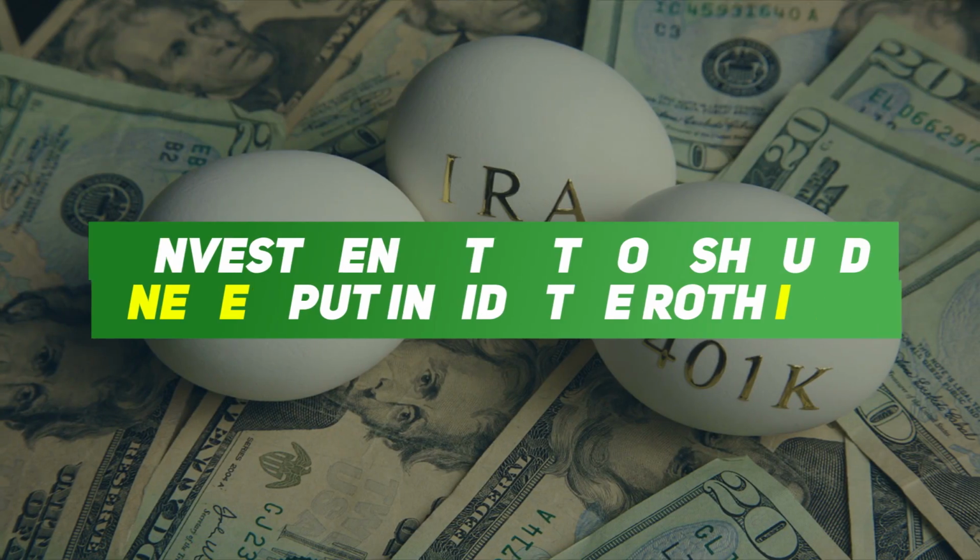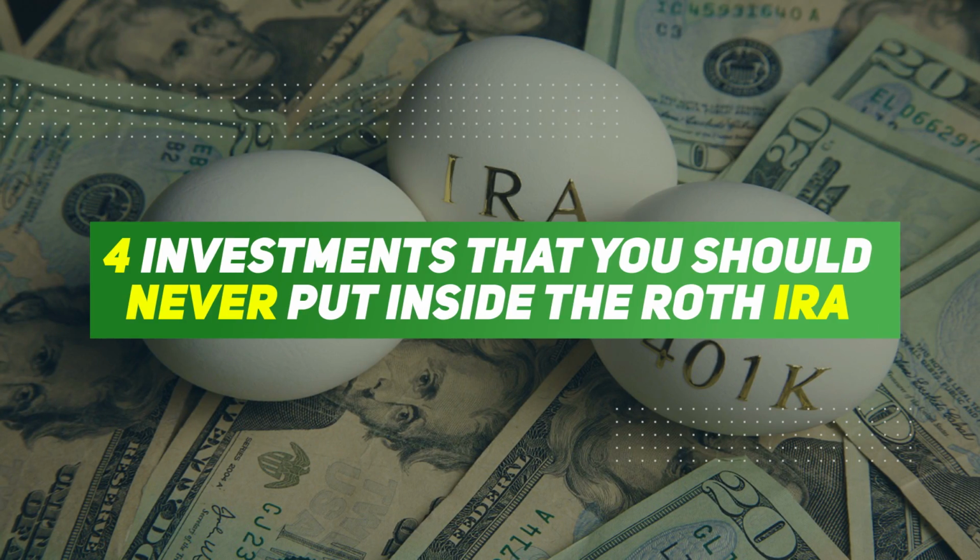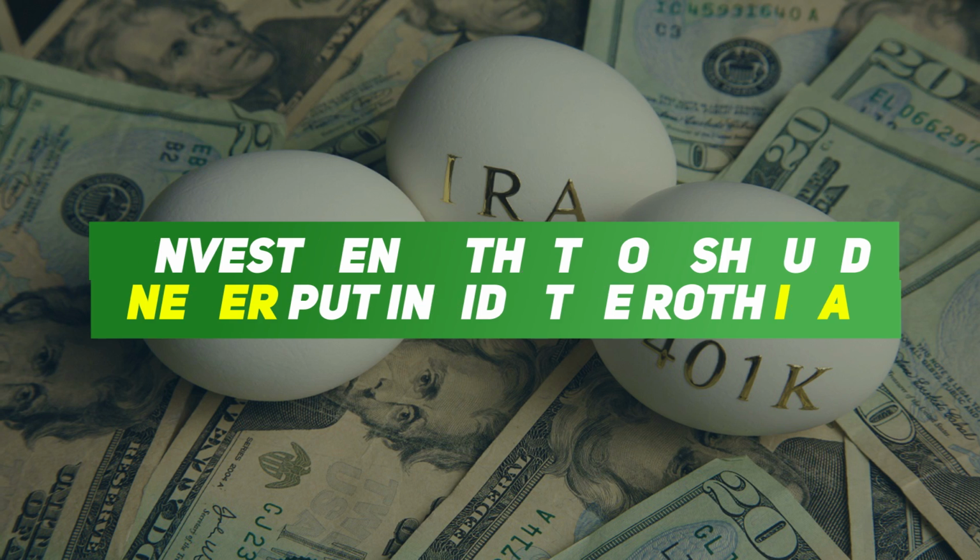And believe it or not, there are 4 investments that you should never, and I mean never, put inside the Roth IRA. We're gonna find out what these 4 investments are. I'm also gonna share with you what is the biggest Roth IRA imposter that you want to avoid at all costs. So today we're gonna find out what these 4 investments that you need to avoid and this Roth IRA imposter are right now.